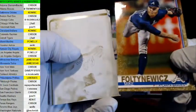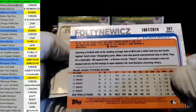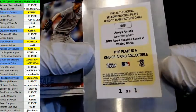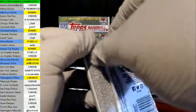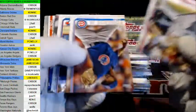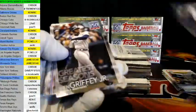Woo! Look at that, Mets! So we have a Mike Fulanowitzki for the Braves, 1887 of 2019. And we have a printing plate for the Mets. It is Urias Familia. There you go. Nice, Chai Sox. That was a cool one. Mets again. Pablo Sandoval. And then we have a Ken Griffey Jr. non-numbered.